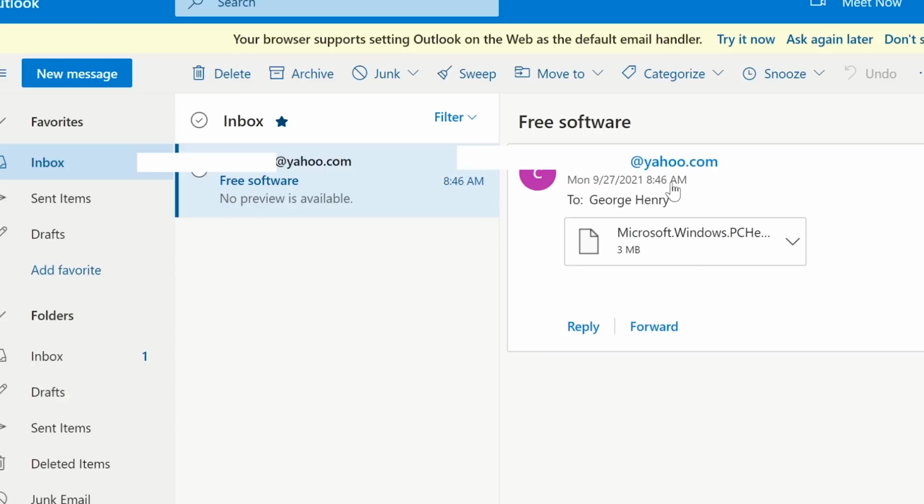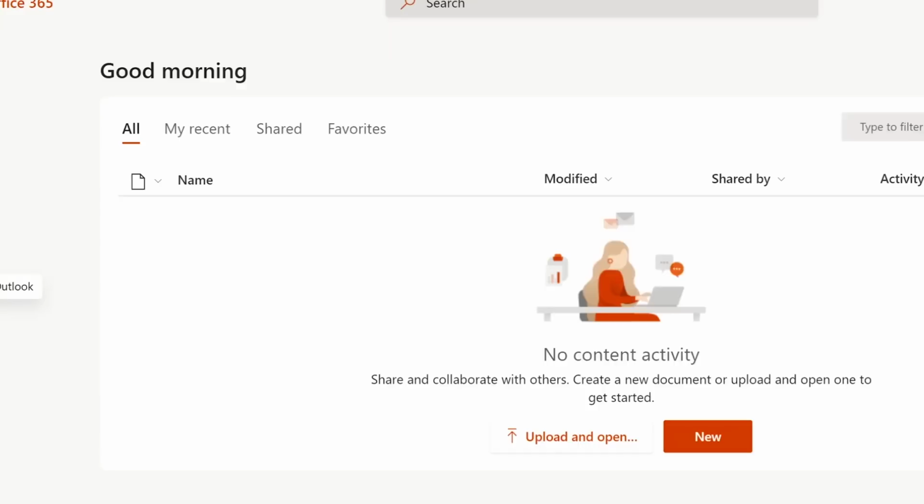I'm going to blur it out because I sometimes use this email address. Sorry about that. But it is from the outside organization. You can see that it's from Yahoo, yahoo.com. And that's how you set up this rule.